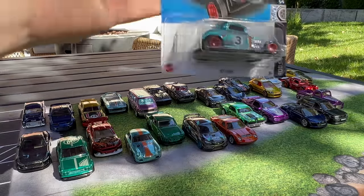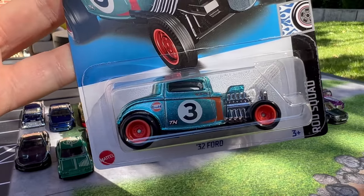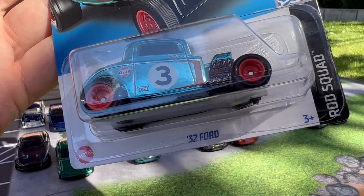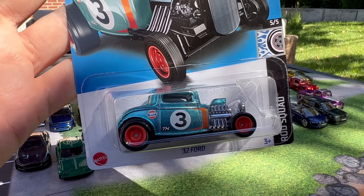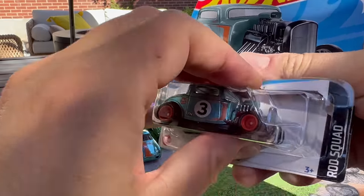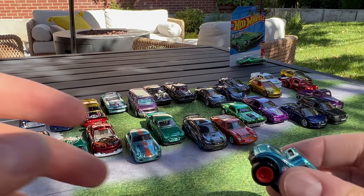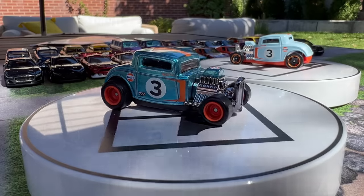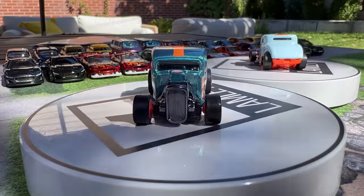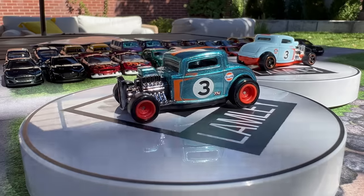All right, P case. Here we go. Another Golf. Golf has been sweeping the Super Treasure Hunt Awards, and we'll see if it does this year. '32 Ford. Looks really good. But Supers and Golf livery always do. I don't have a story for these, the Audi and the final three, because they barely hit the store, so I haven't pulled any from any cases. And obviously the Q case, we haven't even seen yet. P case, no, not yet. Anyway, there we go.